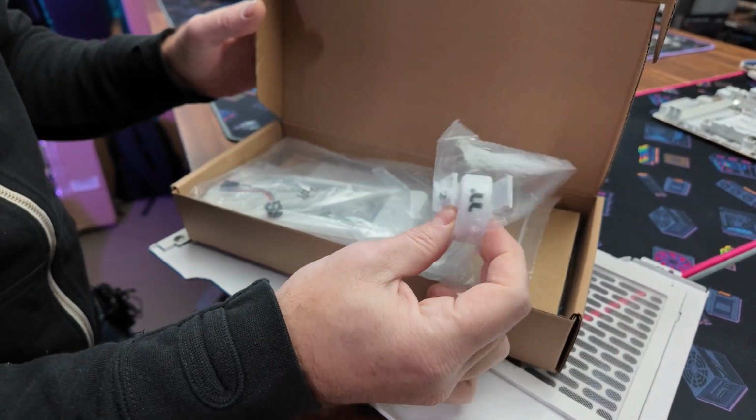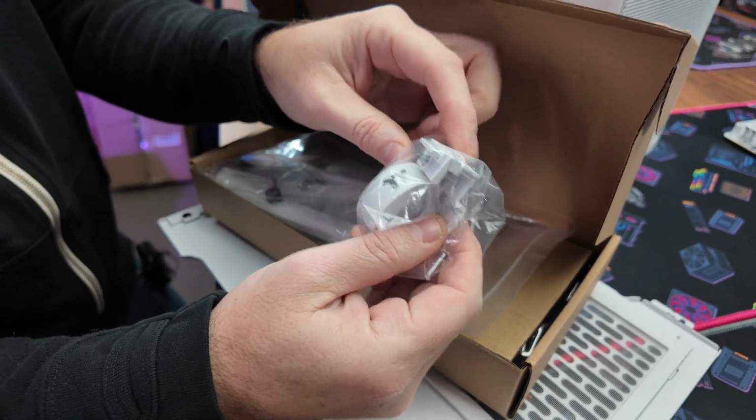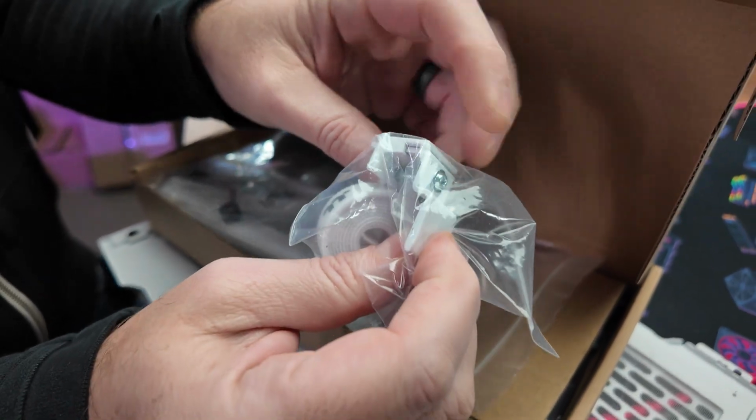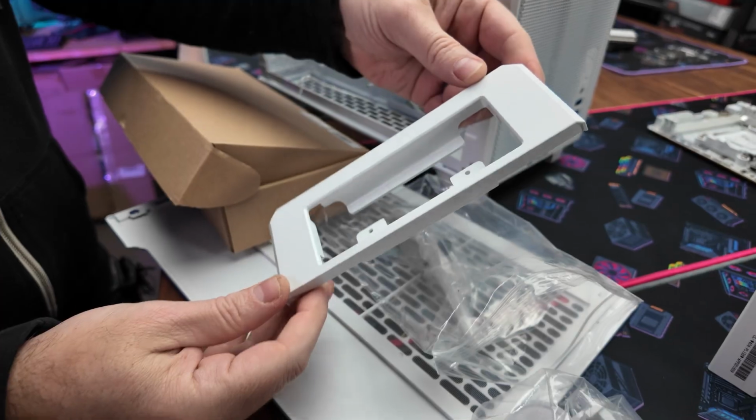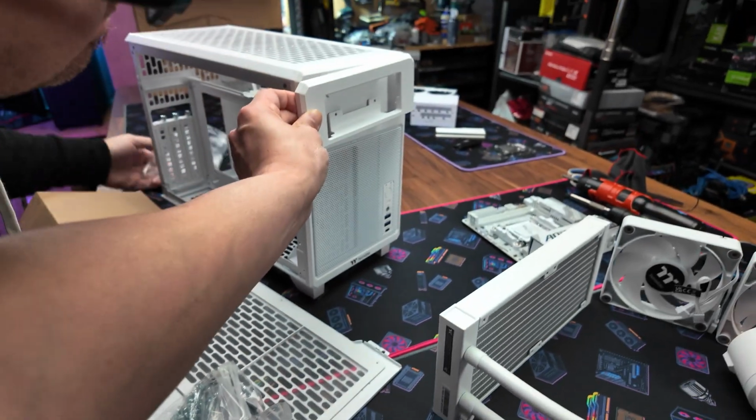Here's a look at the accessory kit that comes in the box. We have a roll of hook and loop Velcro. We have this bracket here, which I don't know what it does, but I'm guessing that's going to be a support for the graphics card. We have this, which I have no idea what this is. How's that for the front?